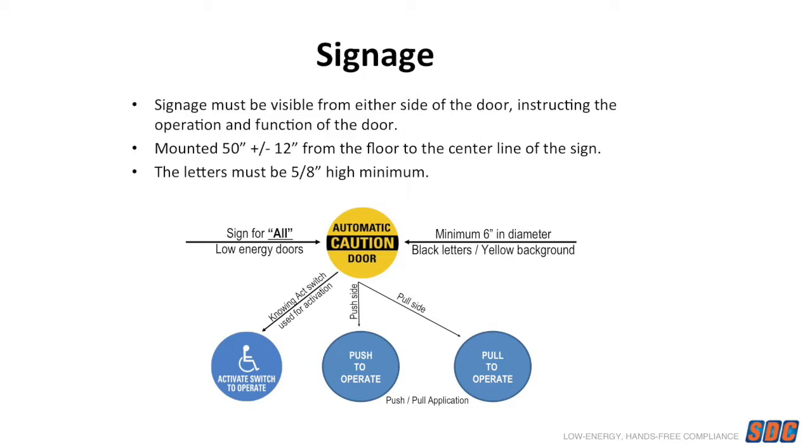The signs must be mounted at a height of 50 inches or 12 inches above or below that from the floor to the center line of the sign. So technically between 38 inches and 62 inches from the floor. The sign must be a minimum of 6 inches in diameter with letter size requirements as well.